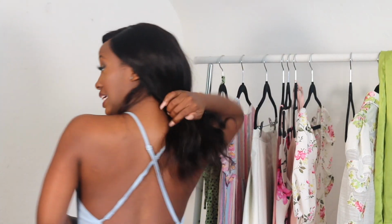It's still completely backless. And if I need to adjust, I can adjust with another piece of tape if I wanted to. It's secure. It's gonna stay for the remainder of the day. I am dry, so it's like sweat proof.